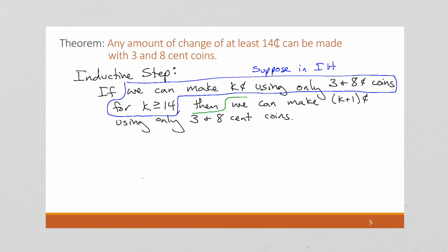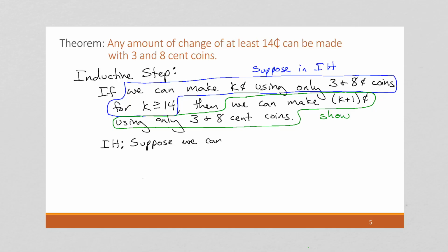And we're going to show this last part. So we can write out our inductive hypothesis as, suppose we can make k cents using only 3 and 8 cent coins, where k is greater than or equal to 14.